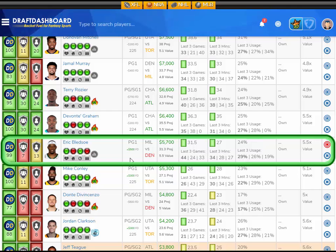Eric Bledsoe has averaged 31.5 fantasy points per game on the season, playing an average of 27 minutes per game with a 24% usage rate. He scored 44, 24, and 33 fantasy points in the last 3 games, playing 34, 28, and 27 minutes. He's projected at 31.3 fantasy points here tonight. That's 5.5 times value. He's 5,700 DraftKings salary and 500 more on FanDuel. So I love that DraftKings price. This is a fast-paced game, so I like Eric Bledsoe here versus the Denver Nuggets.